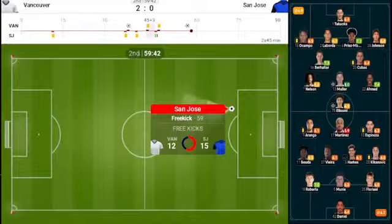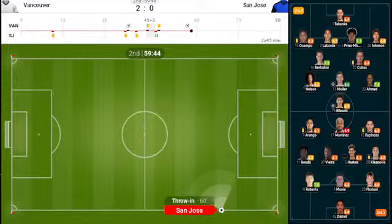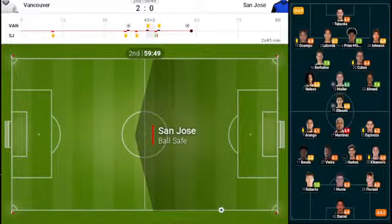Ahmed charging towards the box once again, goes centrally looking for Lumi. Second effort, and he stepped on the foot of Vieira.